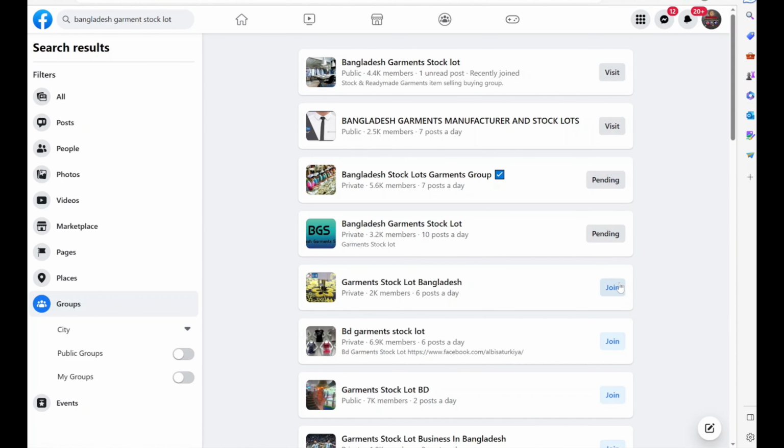All right, so I think I've joined a good number of them, and with this we can actually go ahead and visit the ones that are public groups. Those that are private groups, you can see that our request is still pending, right? So when we have been accepted, we can actually view what is in the group. But right now, let's visit some of the public groups we joined.